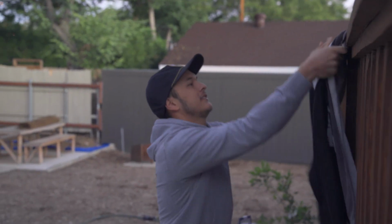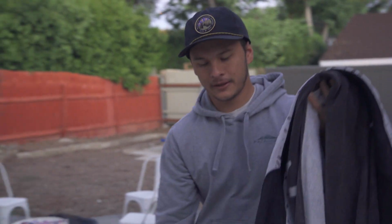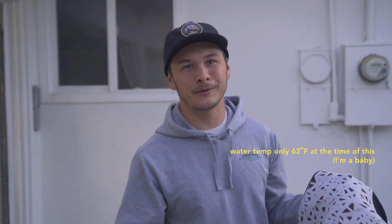The wetsuit is here. Definitely still wet from yesterday. Another thing about wetsuits is they're measured in different thicknesses. So this is actually a 4.3. I'm a baby, I like to be warm. It's probably one of the thickest wetsuits. There are full suits that you'd wear in the winter around here, but I just got a brand new one, so I'm gonna rock that one down.